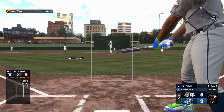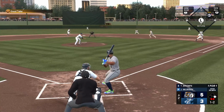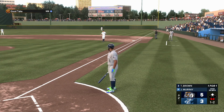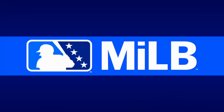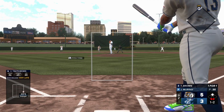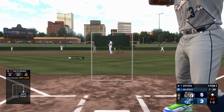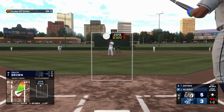The runner at first with two out. Runner, runner, runner. It's the runner breaking for second. That's in for a strike. Oh, safe. Man at second with two down. Fouls it off, still 1-2.